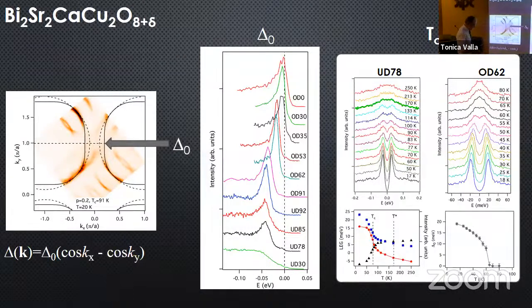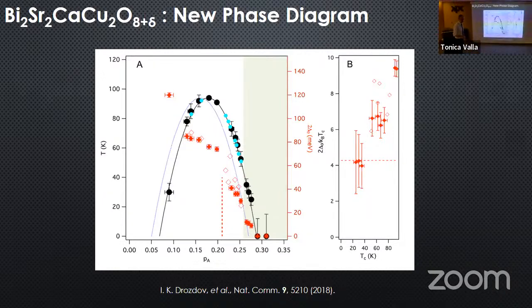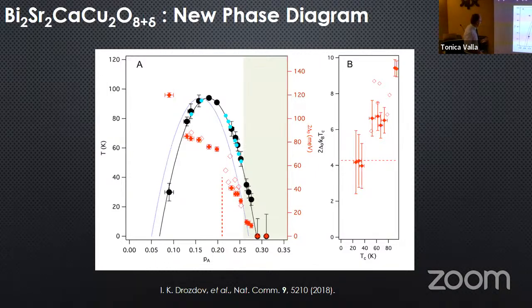I can also measure TC. So I can create my own phase diagram, where I know exactly what my doping level is. These black filled circles are my TC results. Solid red points are my gap results. And I plotted some points from literature. The only thing is that the universal curve had to be shifted by 2%. So it looks like superconducting dome is still a dome, but the maximum is not at 16%, it's at 18 or maybe 19%.